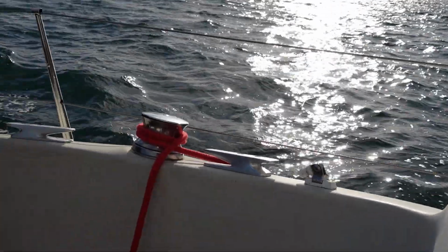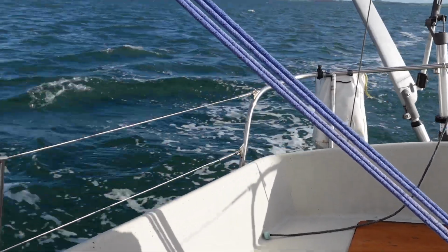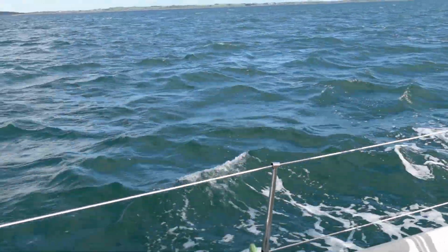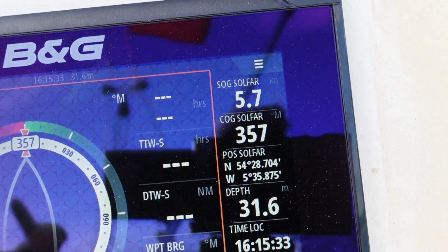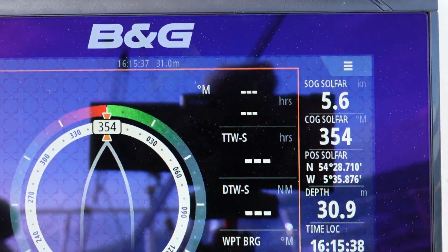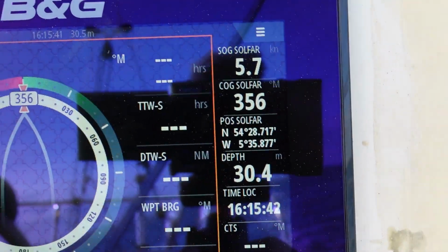Sun's still shining. Should be nippy, but should be good. Woohoo! 5.7 knots, babe. You are the speed queen. She loves it.